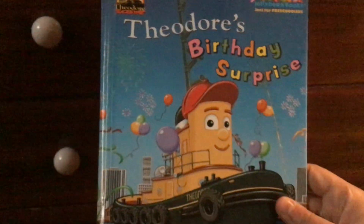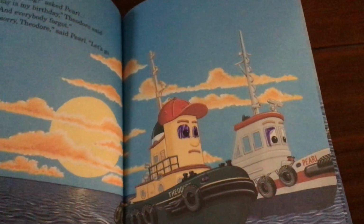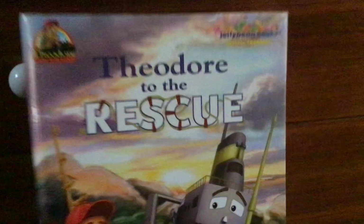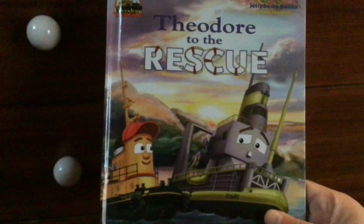Then we have some of the Jelly Bean books. Here's Theodore's Birthday Surprise. This one's in fair condition, had it not been for a couple of the pages. Let me find the right page. There we go. Some of the pages have pen-colored eyes, so I might have to look for another copy of this book. Then there is Theodore to the Rescue. This one's a really good book.